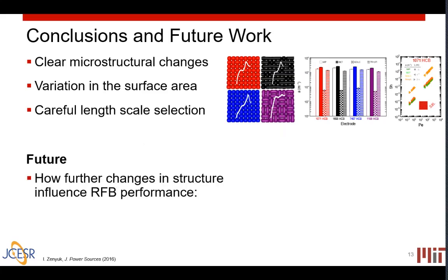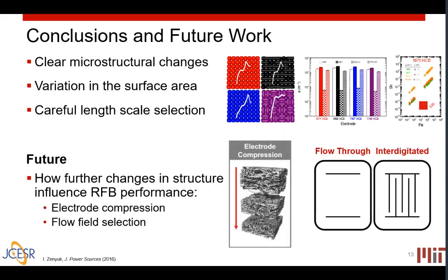But these are not the only modifications of electrodes that we can do. We can consider electrode compression as well as flow field selection for the interplay between structural deformation and fluid flow pathways.